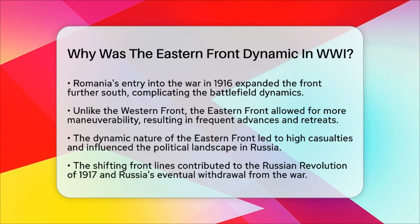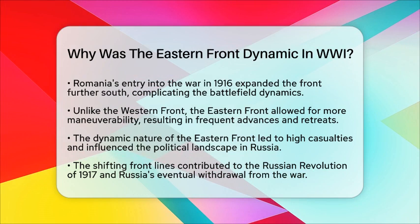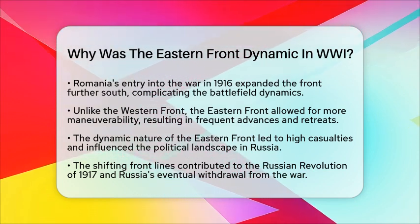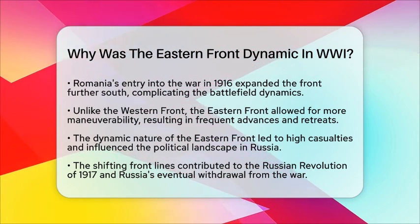The mobility of the front contributed to high casualties and influenced the political situation in Russia. It played a role in the Russian Revolution of 1917 and ultimately in Russia's withdrawal from the war.